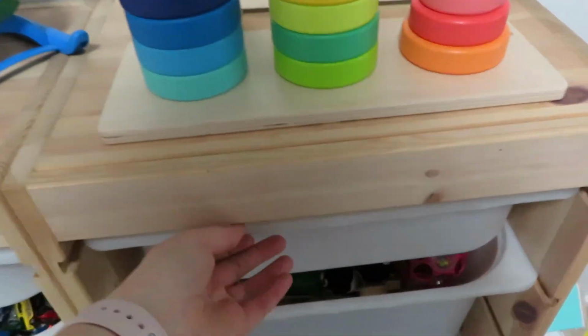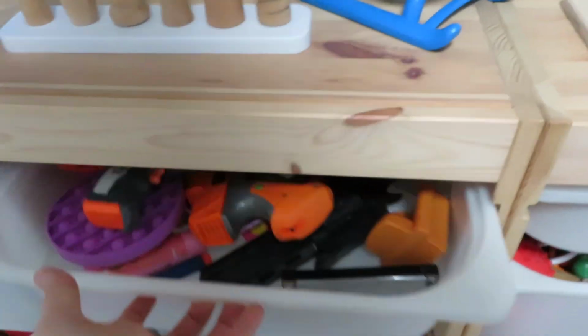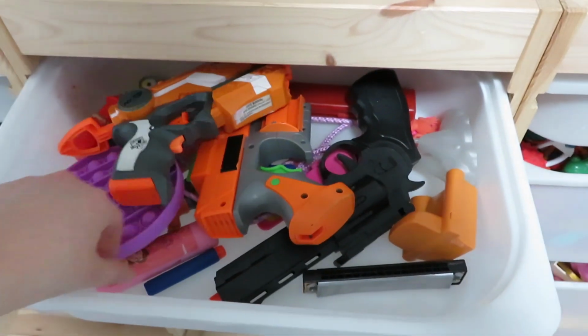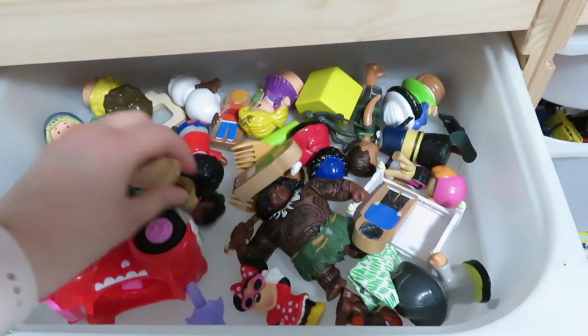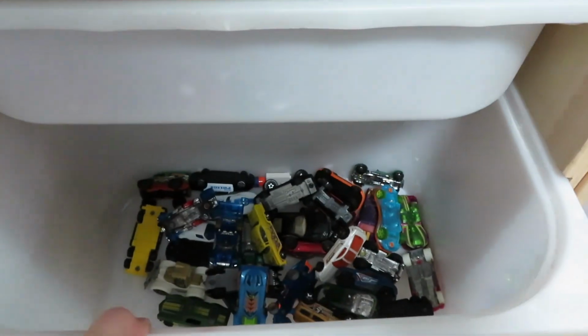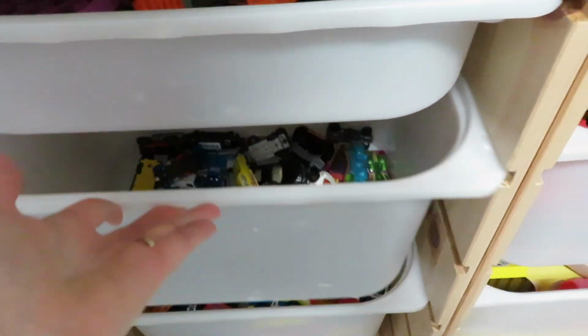And then in our drawers, so these top ones, this one is all balls. This one is quite the assortment. Nerf guns and just kind of random stuff I'll stick into this drawer. This drawer over here is just little people. There might be a couple other things that have been thrown in here, but it's supposed to be just little people. This drawer here is all of our toy animals. This one here is all of our little cars. That's looking extra empty right now. There must be some more cars somewhere.